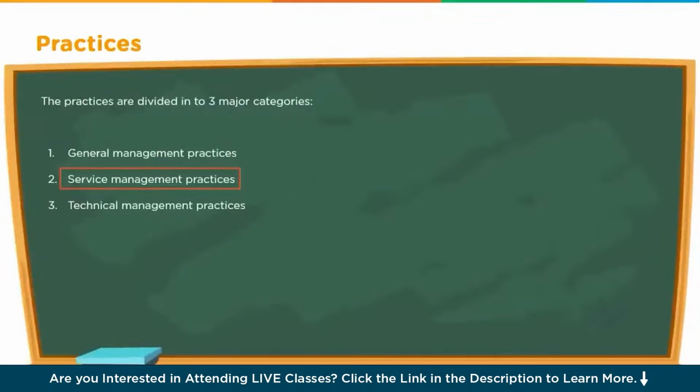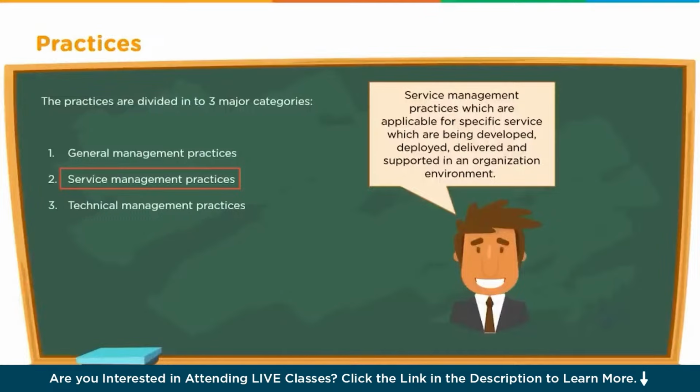So next is service management practices. Service management practices are the ones applicable to specific services which are used for development, deployment, delivery and support in the organization's environment. When I say organization, it may be the organization of the service provider, the consumer, or the supplier. So this involves around 17 practices.